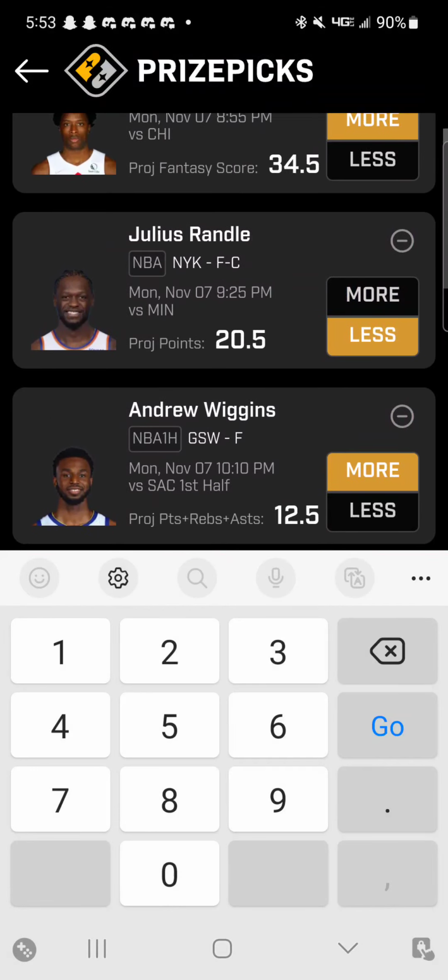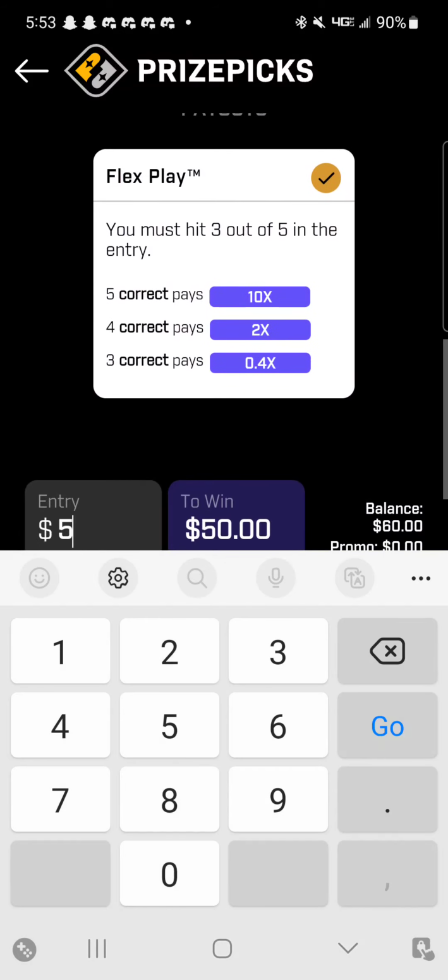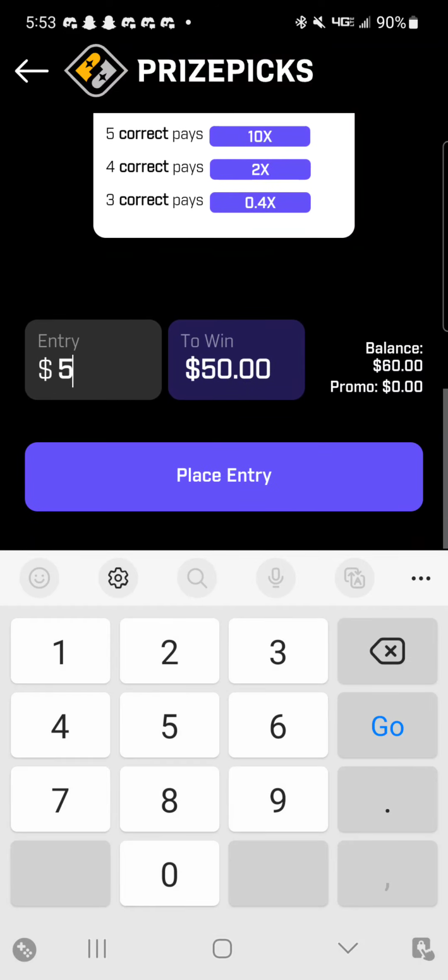And I do like that Julius Randle less a lot more at 21.5, because on the off chance he scores exactly 21, it's still going to count as a win, and of course if he scores 22 now, you will be losing, but semantics, 1 point. If you lose by 1 point, you take that.